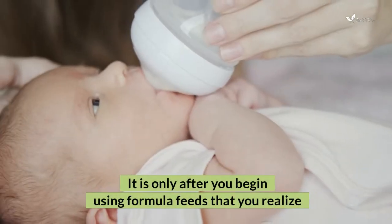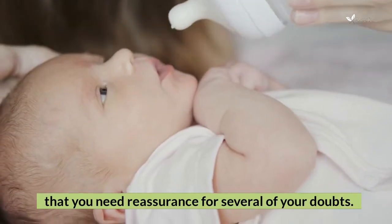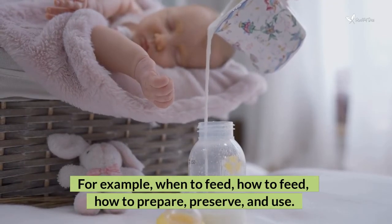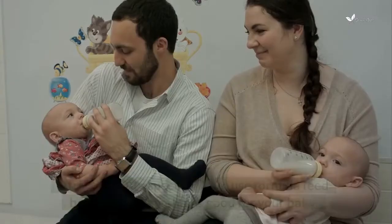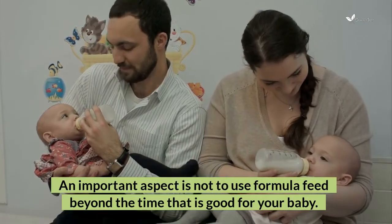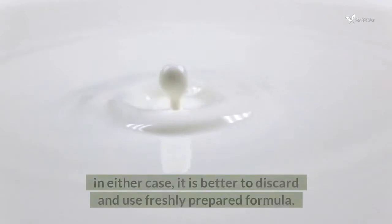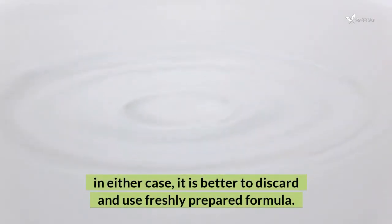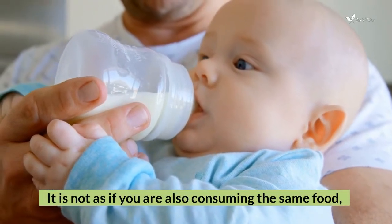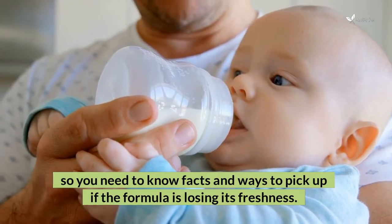It is only after you begin using formula feeds that you realize that you need reassurance for several of your doubts. For example, when to feed, how to prepare, preserve, and use. An important aspect is not to use formula feed beyond the time that is good for your baby. Whether the food goes stale or loses its nutritional value, in either case, it is better to discard and use freshly prepared formula. It is not as if you are also consuming the same food, so you need to know facts and ways to pick up if the formula is losing its freshness.